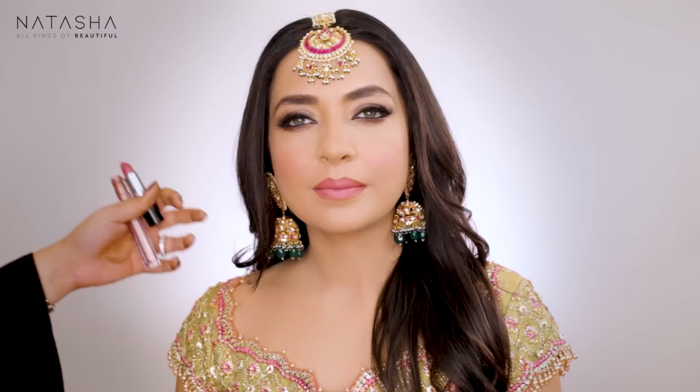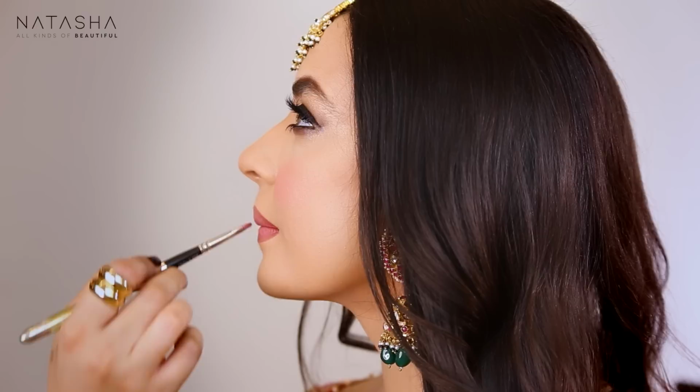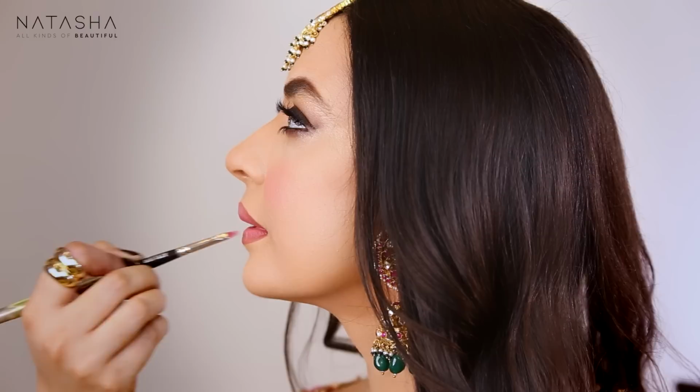So now I've applied Spice Lip Pencil with Please Me lipstick on her lips, and look towards me, Maliha. I'm going to go in now with Huda's lip gloss in Angel Lick and apply that to the center of her lip. Please Me is one of my favorite MAC pinks. So it's a really pretty color. It's going to go with what she's wearing and really add to this look. So I'm just shading that gloss on the lip.